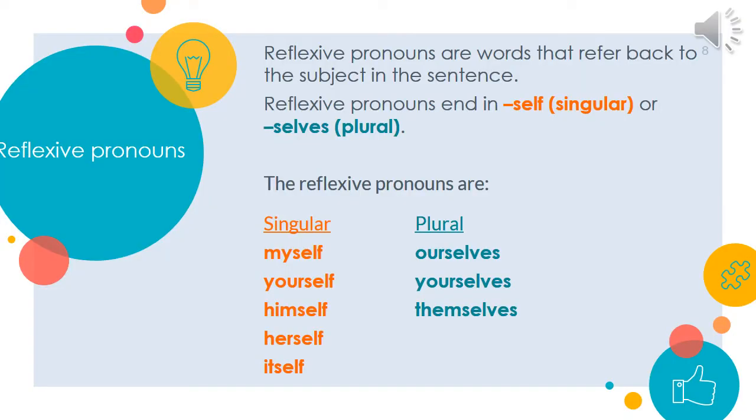All right, boys and girls, we already know our pronouns. I, he, she, it, we, and they. Those are our pronouns that we use almost every day in English. Now let's read together from the top.